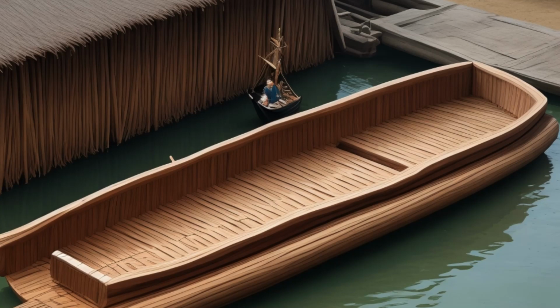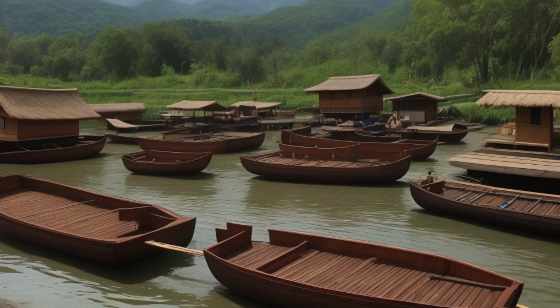Materials. The most basic wooden rafts are constructed using logs or planks of wood, which are either bound together with ropes, twine, or vines or lashed to a frame made from wooden beams. More advanced versions may incorporate additional materials, such as barrels or drums for added buoyancy. Buoyancy. Wooden rafts are buoyant and can support the weight of people and cargo. The choice of materials and construction methods affects the raft's buoyancy and weight-carrying capacity.